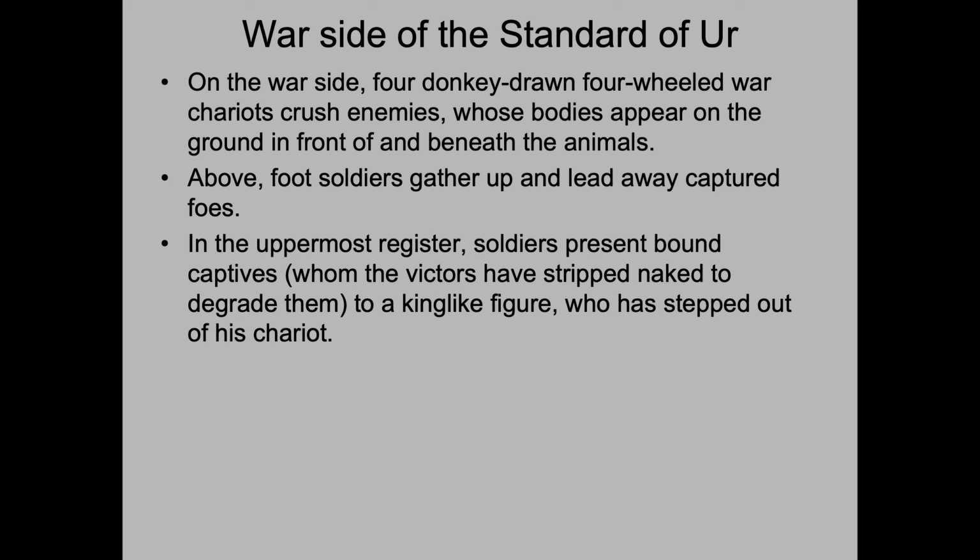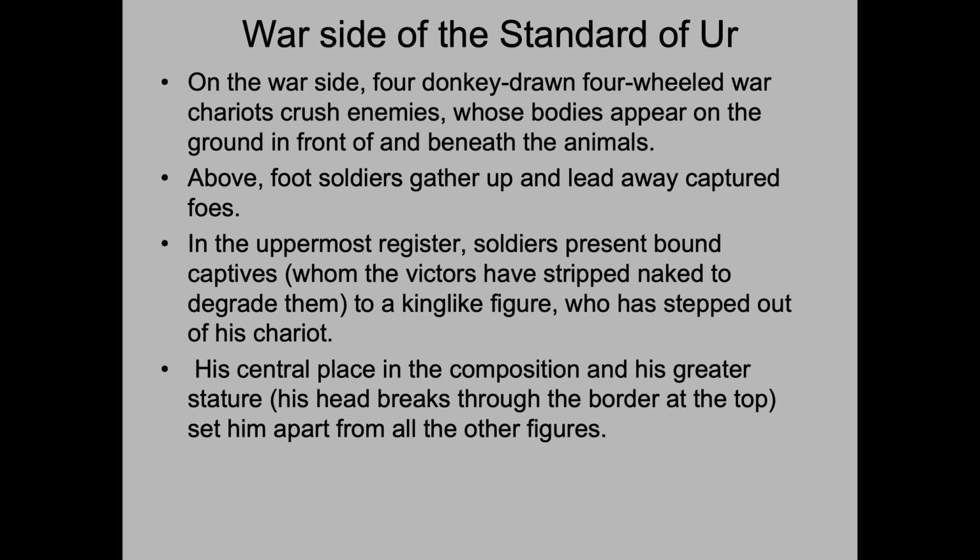And then in the uppermost register, the soldiers present bound captives. And the victors have stripped them naked to degrade them, and they show them to this king-like figure who's stepped out of his chariot. And again, the chariot is this little kind of wagon that's pulled, in this case, by donkeys. His central place in the composition and his greater stature, again, what do we call this? We call it hierarchy of scale. So he is so tall that his head actually breaks through the border at the top.